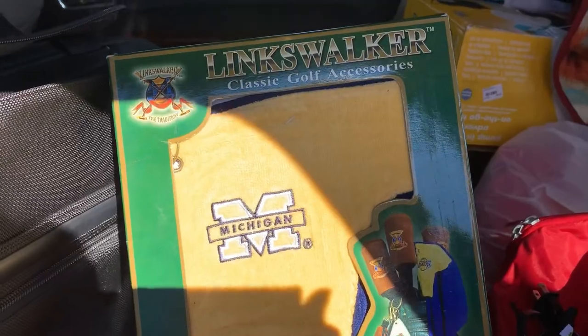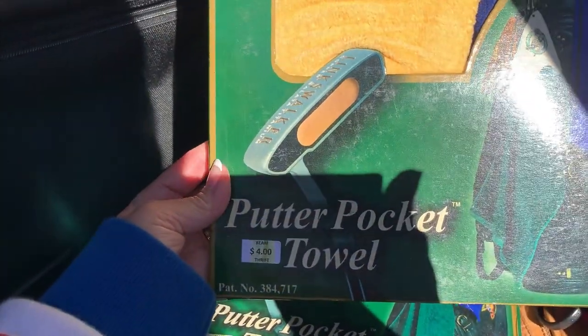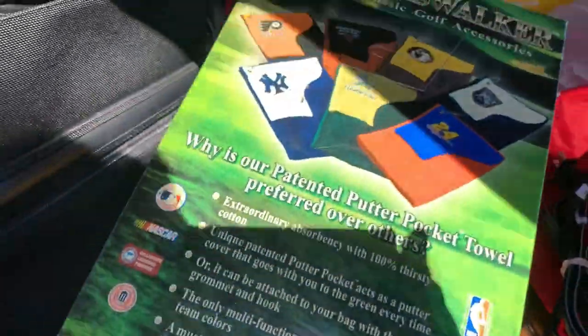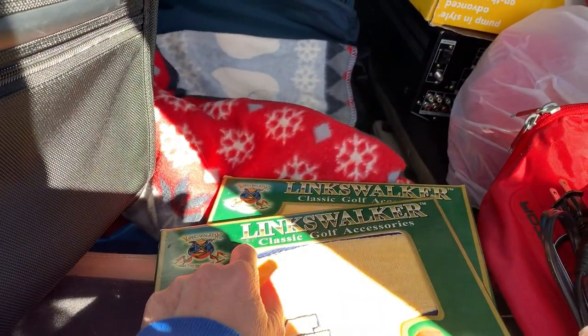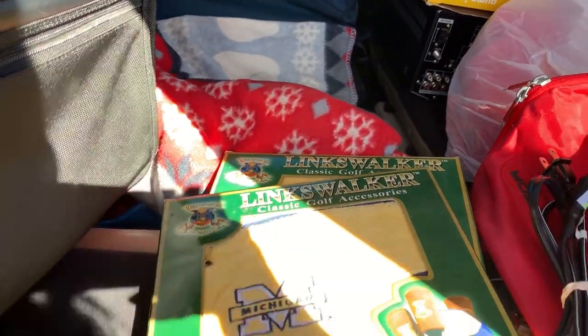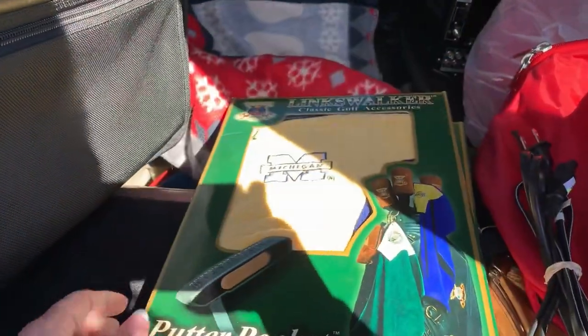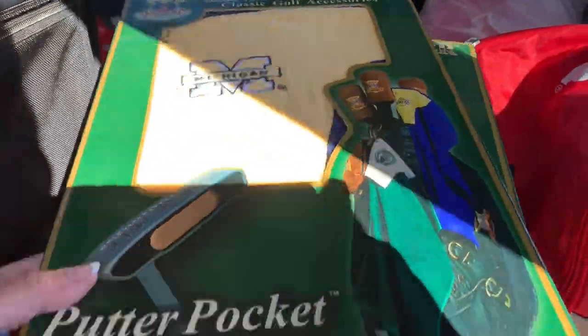And then picked up two of these. They're brand new. They're golf towels. They are vintage. They're called the Putter Pocket Towel. And you can see from the image right there, there's only one other Lynx Walker that's even actually listed or sold on eBay, and it sold I think for like $30. So I'm hoping these do pretty well. I got two of them. I paid $4 a piece for them.